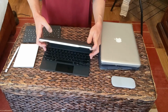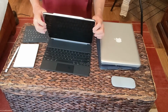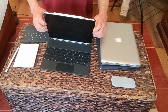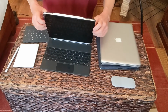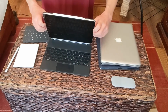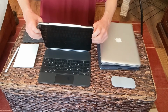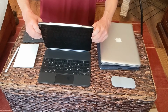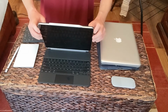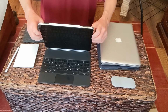So it comes up here. You can feel a real click right there. And you don't hear anything, but you feel that solid click. And then what you do is, the screen is black right now. But watch as I tilt the screen. This is what other reviewers don't show you, which is what Apple builds into this case that makes it worth $350 freaking dollars.